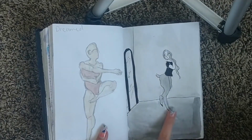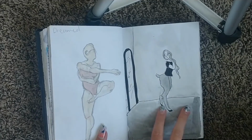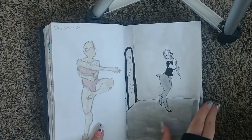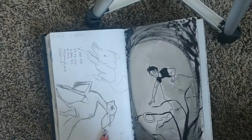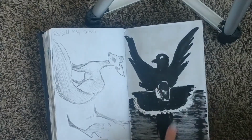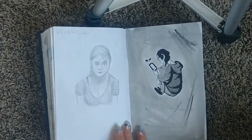Here's another one. I really like this one because she's not proud of herself, I would say, and then she looks in the mirror and she sees something else, but she doesn't see that she's pretty. That was just work for my character. This is based off of Princess Tutu because I liked that when I was a kid.